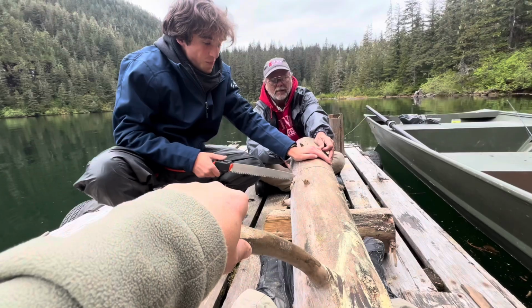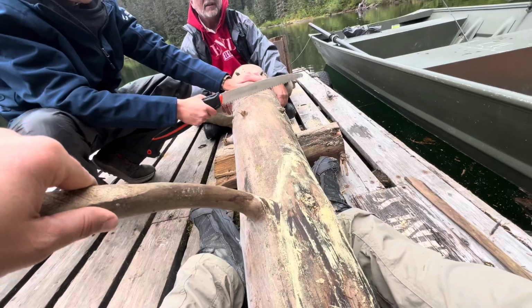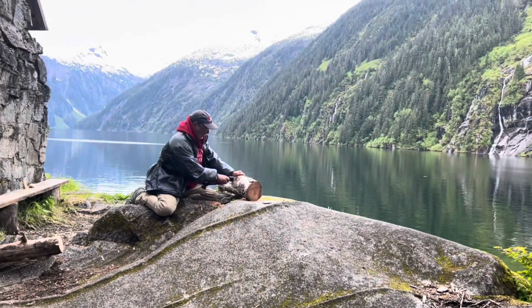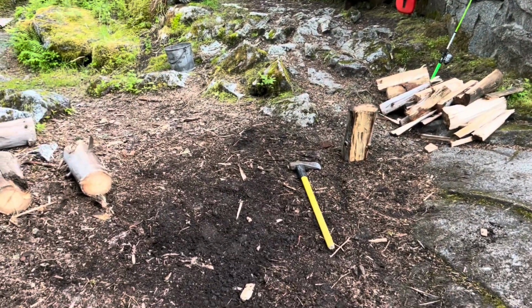We paddle over, we cut off a 5 or 6 foot log, put it in the boat, take it back to shore, cut it up into smaller pieces, use the maul that was there, and we'd have firewood. We spent a good part of a whole day just floating around, cutting up wood and bringing it back. So there is some wood out there if you're willing to go get it. And it was kind of fun, honestly.